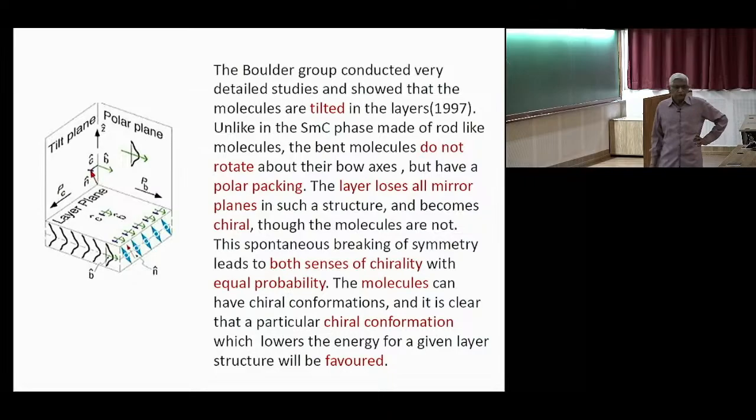Now, the Boulder group has done the most important experimental work in this area, and also in the area that I'm going to discuss next. They conducted very detailed studies, mainly freeze fracture electron microscopy and so on, to find that not only do they have polar packing, but the molecules are actually tilted. This the Japanese didn't recognize. The Boulder group also immediately recognized you have tilted molecules with polar order in a layer. Then the layer becomes chiral because it loses all mirror planes. So even though the molecules are not chiral, the layer becomes chiral.